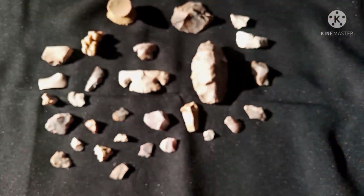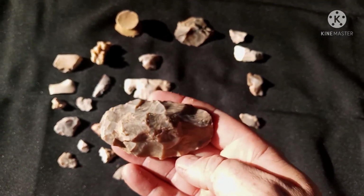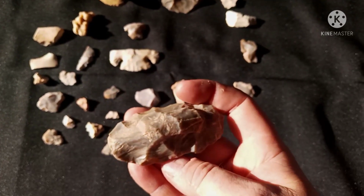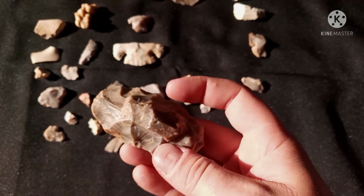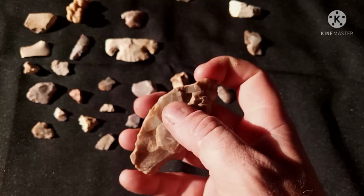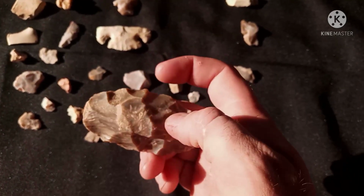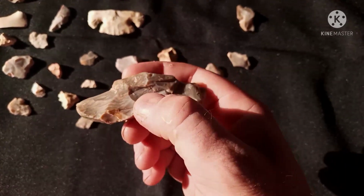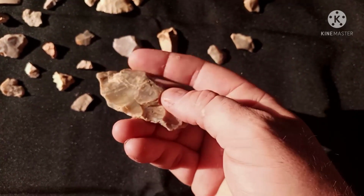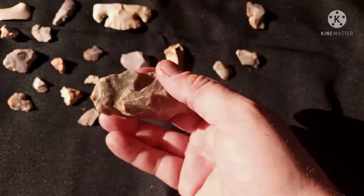I'd found this one next. Some kind of crude tool or preform maybe. It's got good flaking all the way around it, and you can see where they just quite couldn't get that stack off the top. They tried it there and it hinged. Tried it up here and it hinged there. Tried getting it from over here, it hinged. That's pretty neat.